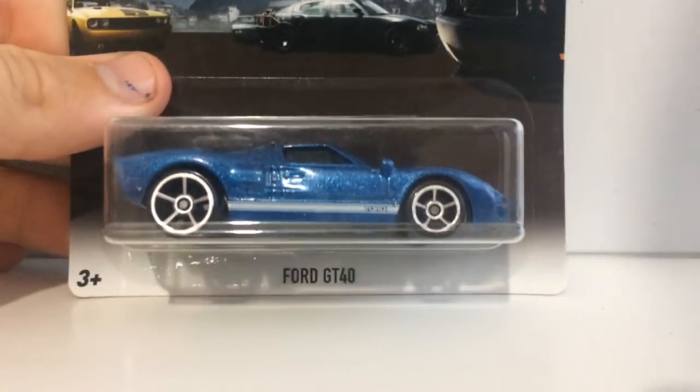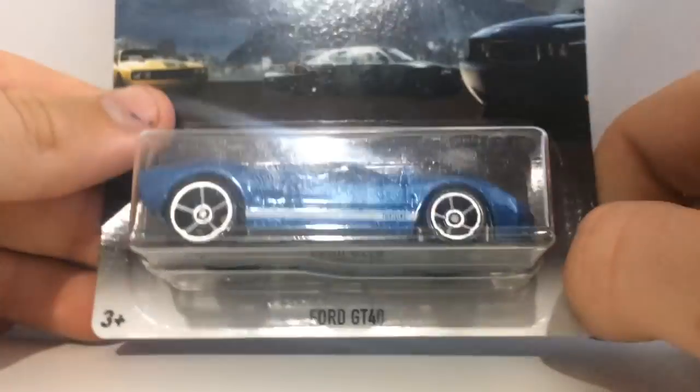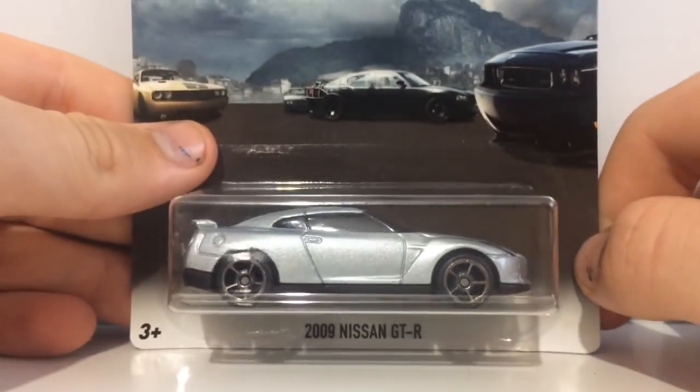So the models are pretty okay. Wish they didn't just reuse the Honda S2000 as they did with the last set, but still, it's a pretty cool set, but I wish they did more of it. But before I complain about the set too much, we've got to look at what other cars I bought from it. Here we have the Nissan GTR R35, the 2009 R35.